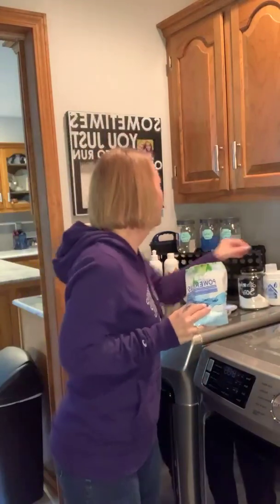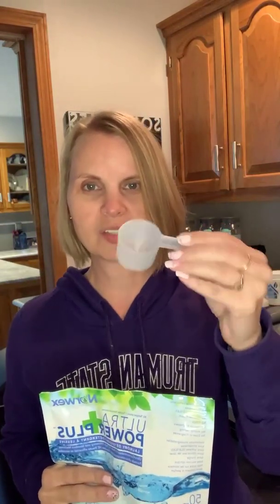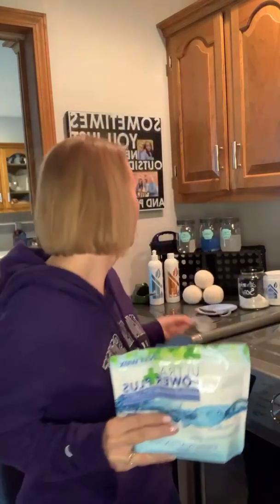So it tells you on this bag, it has about 50 loads in here, but that is based off of if you use the scoop that comes with it. This is a pretty good size scoop. I recommend that you take this scoop out, recycle it, or use it for something else in your house. Don't use it for your laundry because this is way too much laundry detergent. You can get a lot more uses out of this bag if you use less detergent.